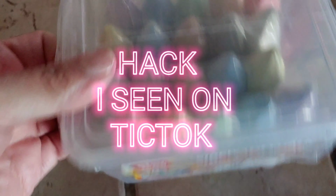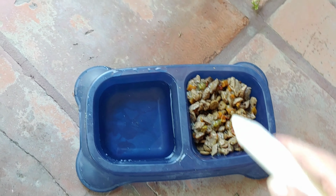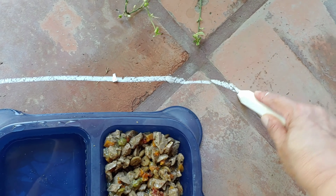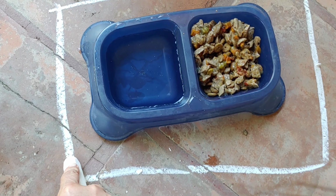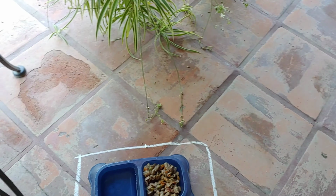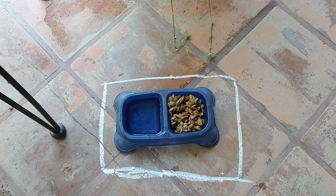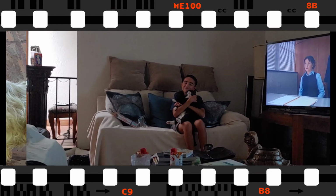Of chalk, different color chalk. I think it was 98 cents at Walmart. I had been looking for chalk at Dollar Tree for a different purpose and I hadn't found it. So when I saw this at Walmart, I picked it up because I saw a hack on TikTok that said if you draw a line around your pet's food when you feed them outside, the ants won't cross the chalk. So I wanted to give it a try, and it does not work. Didn't work for me. I tried to press down on the chalk as hard as possible, but yeah, didn't work.